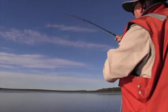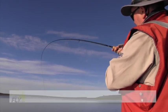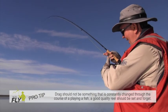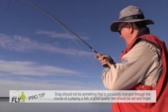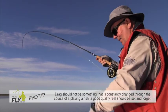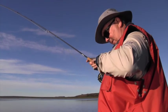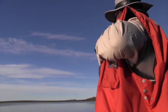I always like to get them on the reel and let the reel that you pay so much money for do its job with a good drag system. This is one of the Stalker reels, good drag. Get it on there, and then your line's not going to hook up on anything, or even your hands, your clothing, various parts of your boat.